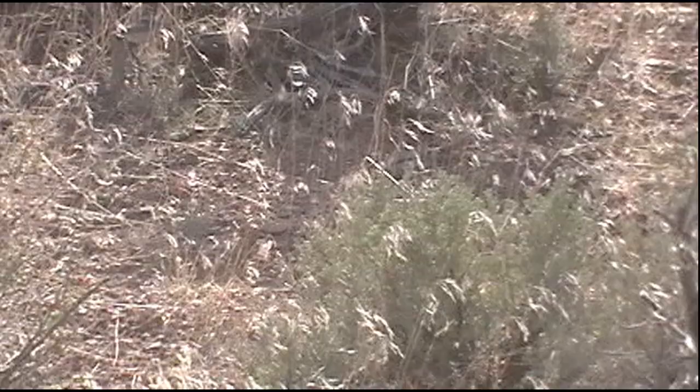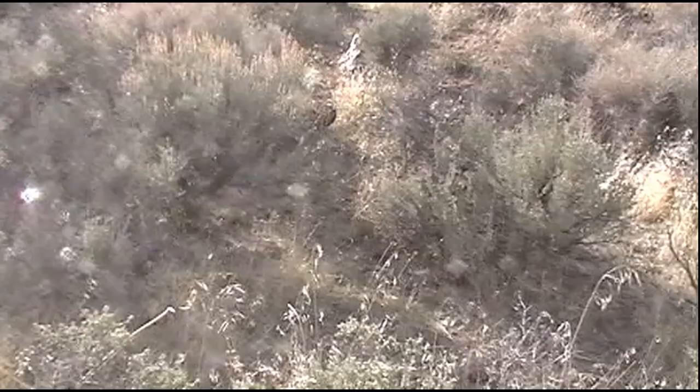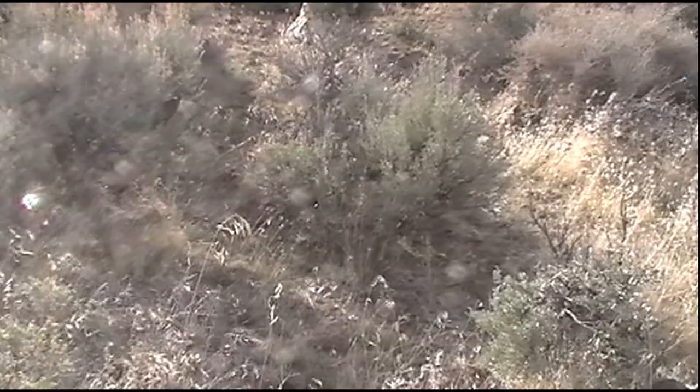One of the symbols of the desert, the black-tailed jackrabbit, takes to hoof and hops off through the sagebrush and then hides, relying on his camouflage to keep himself hidden. It takes a sharp eye to see this little guy crouch behind a sagebrush.